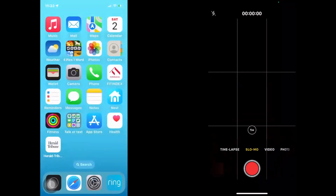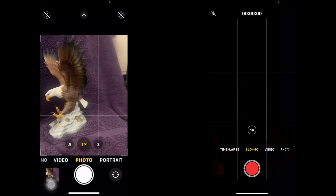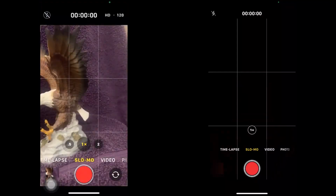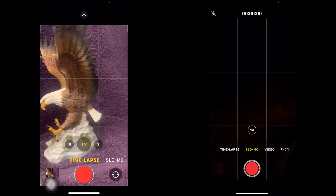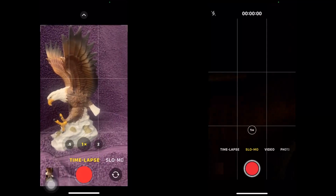The opposite is true about the other mode there. It's called time lapse. What it's doing is taking a picture every 1, 2, or 5 seconds so that when it plays back at normal speed, things seem to be moving much quicker. All right.